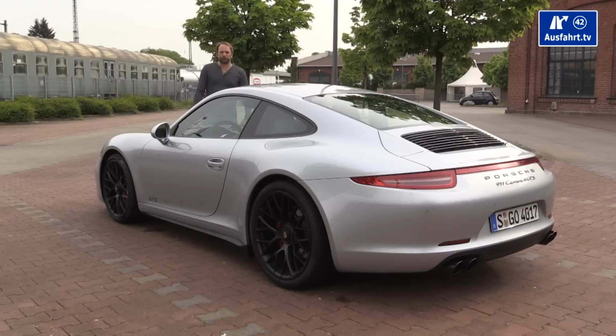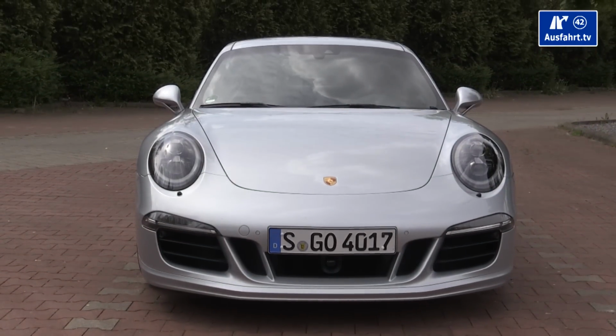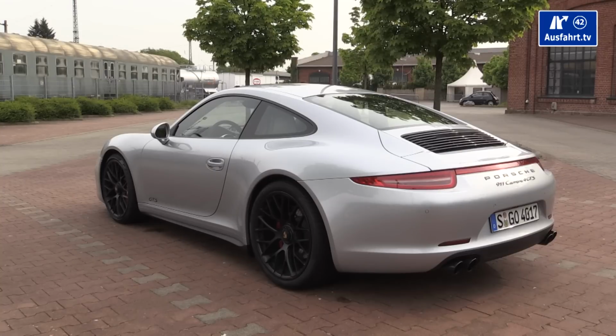Let me give you the basic facts of the 2015 Porsche 911 Carrera 4 GTS real quick. Acceleration from 0 to 62 miles per hour in just 4 seconds straight, and the top speed is reached at 302 kilometers per hour, which equals 188 miles per hour. The gas tank is good for 68 liters or 18 gallons. Porsche claims a fuel consumption of 9.1 liters on 100 kilometers or 25.8 miles per gallon, which means that under perfect conditions you can drive up to 740 kilometers or 460 miles without getting gas.